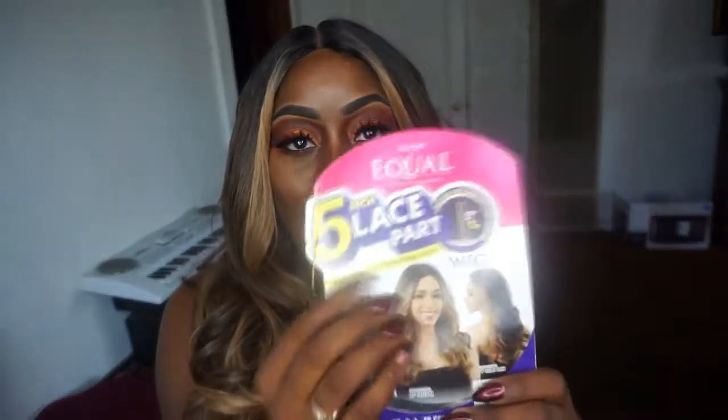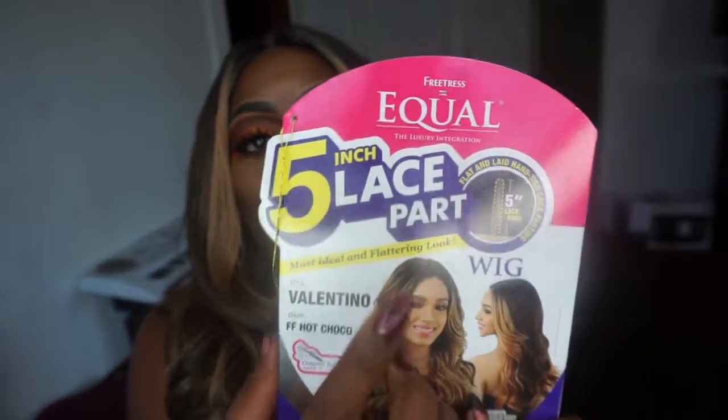And this is the most ideal and flattering look. And literally, they couldn't have said it any better. This is the most ideal and flattering look. And I'm gonna wear this wig for a special occasion of mine. So make sure you look on my Instagram. Make sure you go ahead and stay connected with me. Stay tuned. I'm gonna wear this for a special, special occasion because I'm gonna look like I'm that, okay? And this is the wig to pull it off.